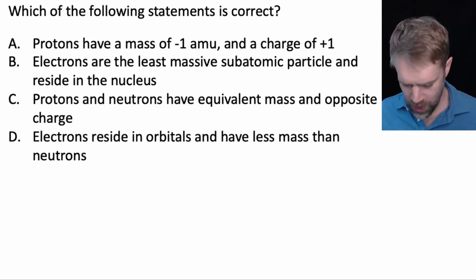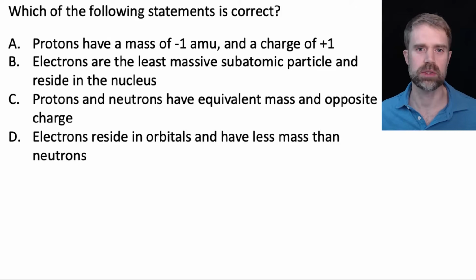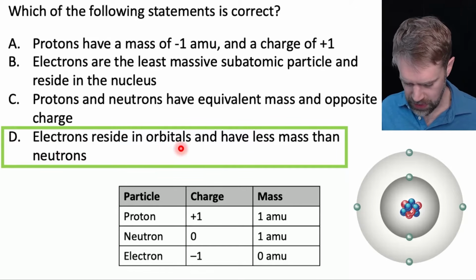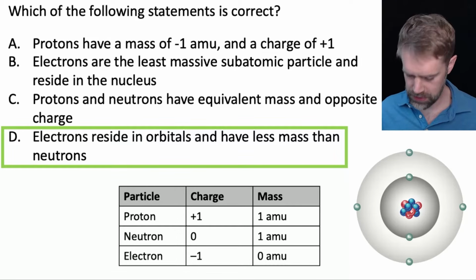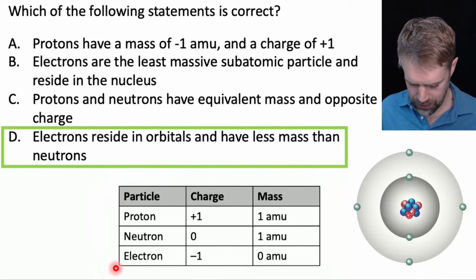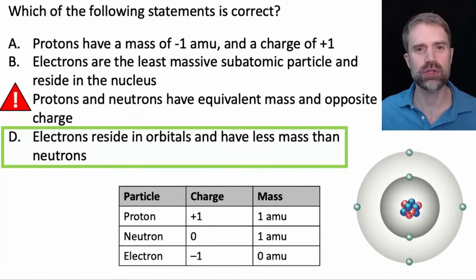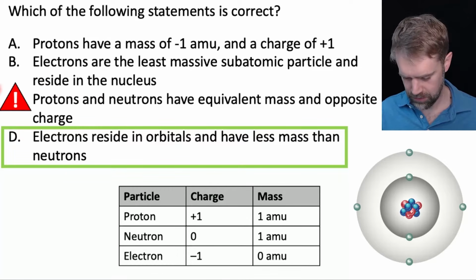Okay. Which of the following statements is correct? Take a minute and read all these choices carefully. And the answer is D. Electrons reside in orbitals and have less mass than neutrons. One thing you just got to know for the TEAS is the structure of atoms and the characteristics or properties of the subatomic particles. And watch out for choice C here, okay? A lot of people pick that by mistake.